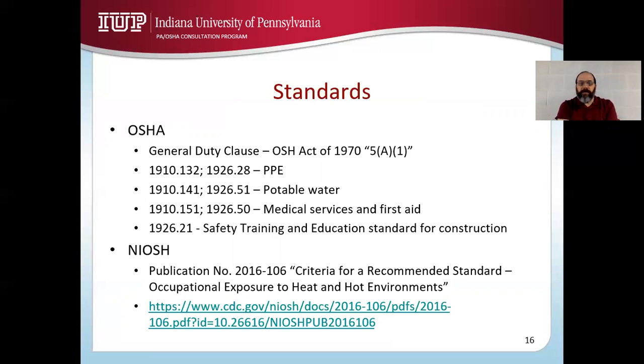Moving on to standards that exist for occupational exposure to heat. OSHA does not have a specific heat standard in place. The general duty clause is the current standard that would be used for citations regarding heat illness. Essentially, it says that the employer needs to provide a workplace free of recognized hazards that may cause or are causing injuries or death. And the key word there is recognized hazards, and heat illnesses are a recognized hazard. So, it's something that does need to be addressed for environments and different occupations where there is a risk for those types of illnesses to occur.